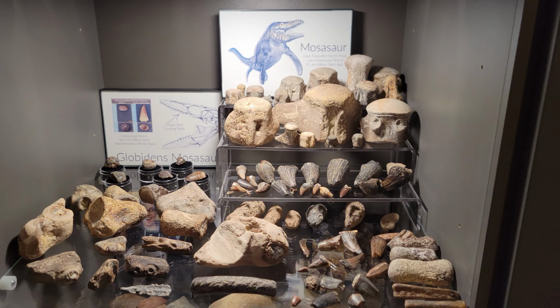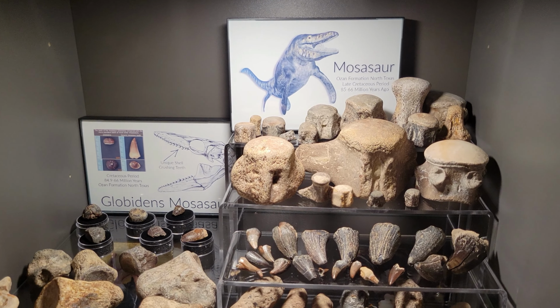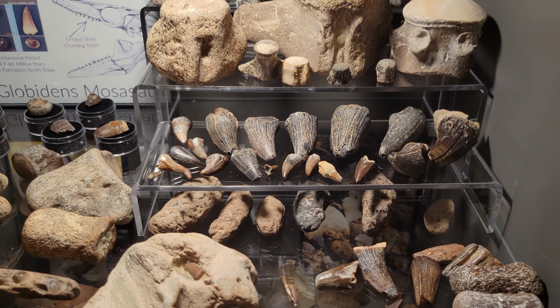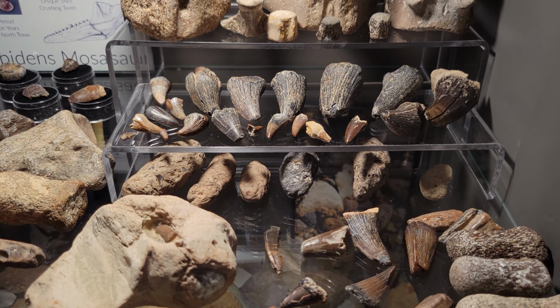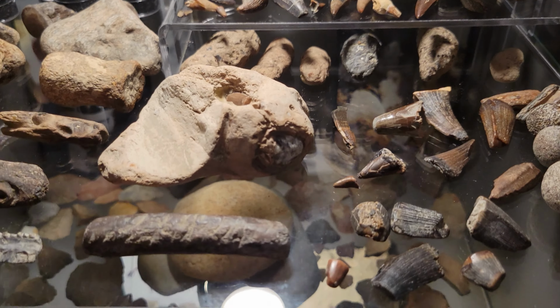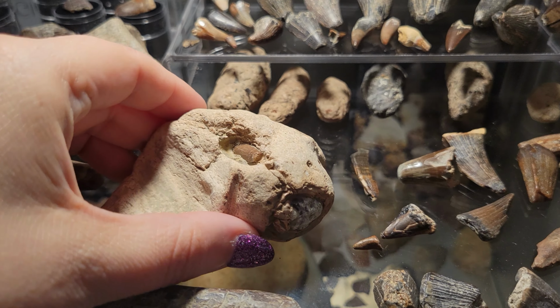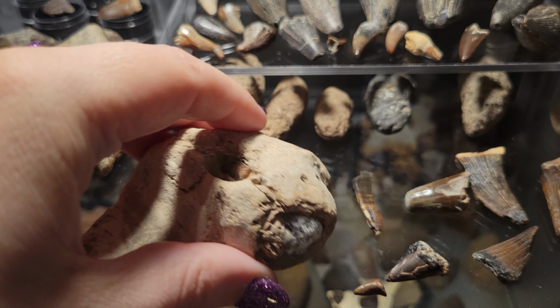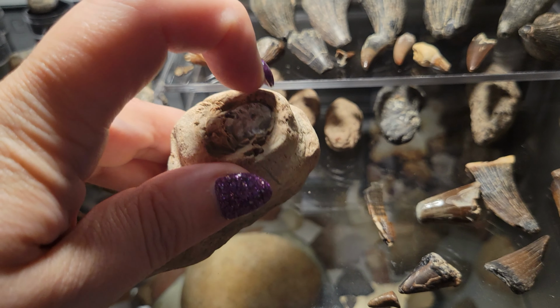In the back here are several really nice vertebrae and some really neat teeth. Underneath that are some coprolites, also known as poop. This one here is one of my personal favorites. You can see it still has a tooth inside of the jaw. And also on top, this is where the tooth would have gone.